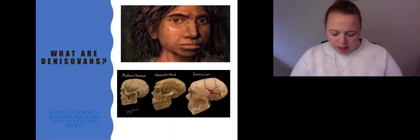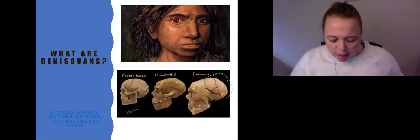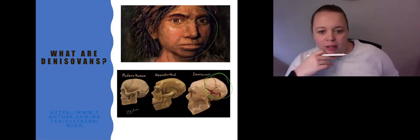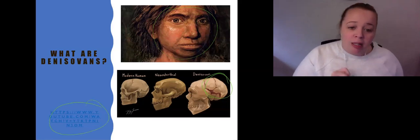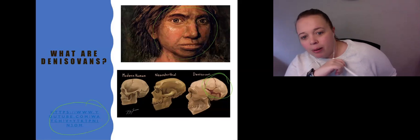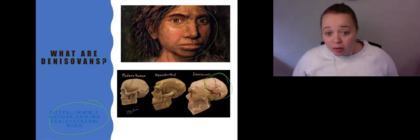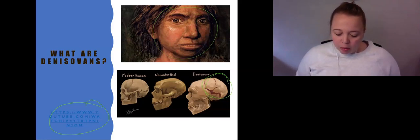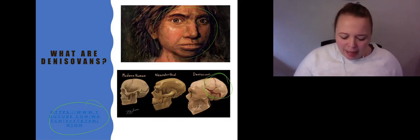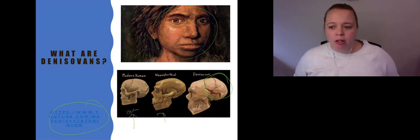So what are the differences? You can see they had a really large brain case here. This is an artist's rendition of what we think Denisovans may have looked like. And then I would really encourage you, don't skip it. Please watch the video about Denisovans because it runs through the history of where they came from. So what are these and why do I care? And why aren't they classified as a Neanderthal, or as a modern human?